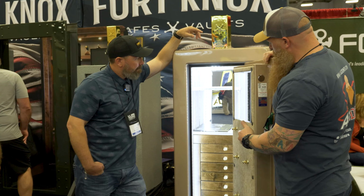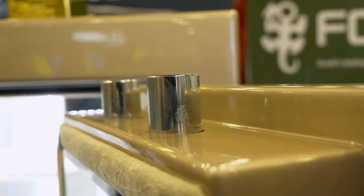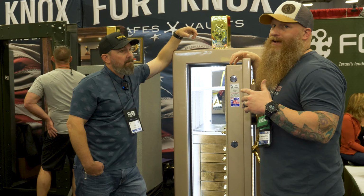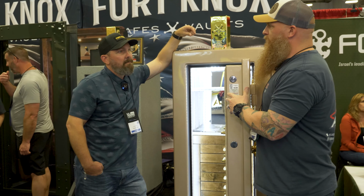Yep. Here's also what's super impressive. Look at these monsters. And they're on all four sides? All four sides of the door. One pin drops down on the bottom. Absolutely. And really customizable. That's what Fort Knox is actually super known for. One being an American company out of Utah, like I said, that you can take these.